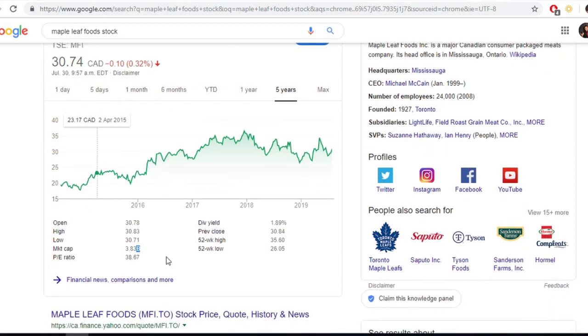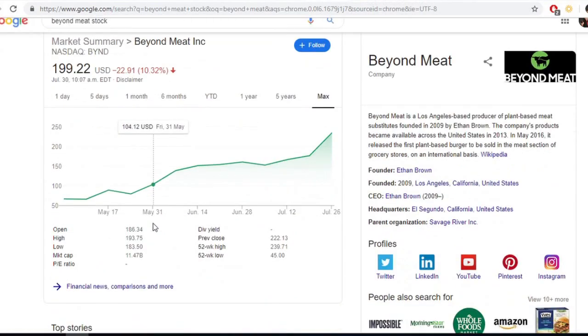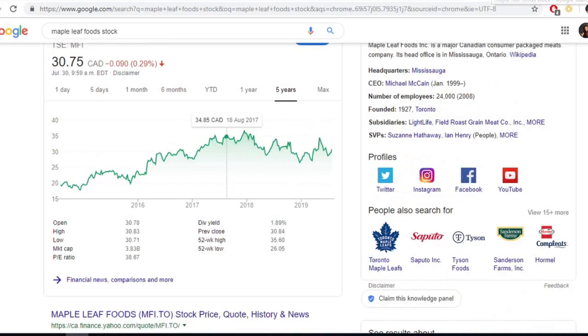But anyways, it's the market cap for a company that's maintaining thousands, tens of thousands of cows, and the market cap sits at 3.8, whereas with this company, we're getting a pretty high market cap overall. The market cap on this guy is already well exceeding that $12 billion mark. And that's pretty insane considering we still don't have any profit margins, but obviously we could get there no problem.